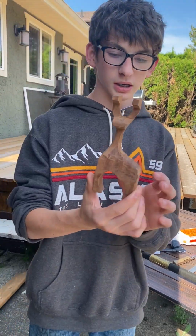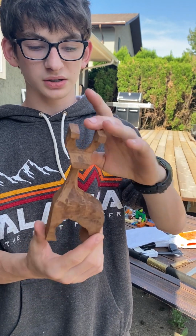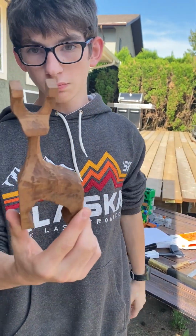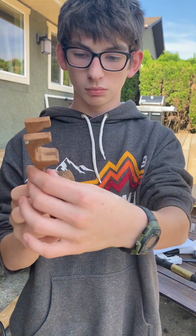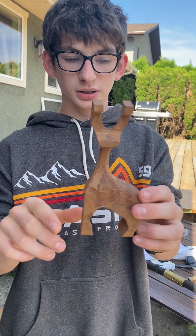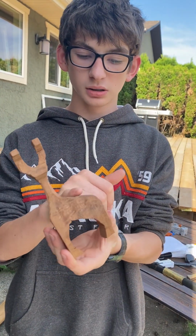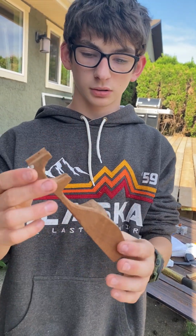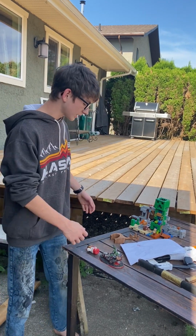So this one here, I didn't carve it, I cut it out with a bandsaw. It is a reindeer made of wood, a Christmas decoration, and most of this is done by hand, the sanding and the carving. All the big chunks were done with machinery, so I really like to just cut things, make things out of wood, and you sometimes have to do custom parts when it comes to being a mechanic.